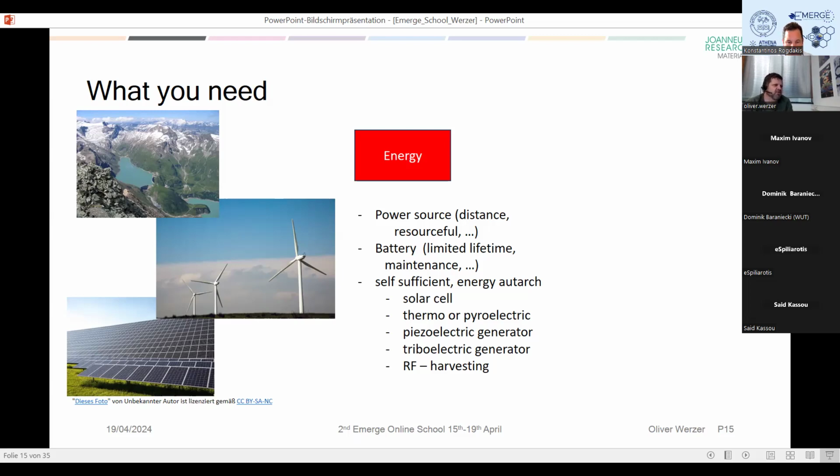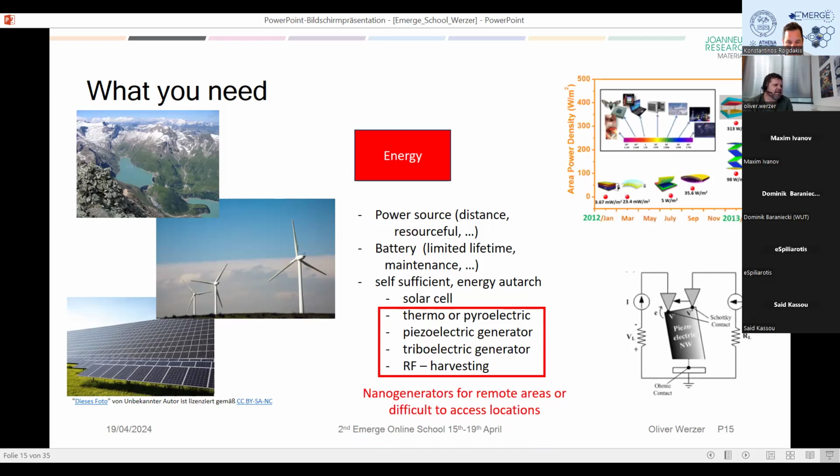As they produce only a very little amount of energy, we typically call these so-called nanogenerators, and they are quite interesting for remote areas or difficult-to-access locations to actually provide energy, or to produce energy at the site where we actually need it. And as I said before, for a single transmission, a couple of hundred microjoules might be sufficient to transmit the information from your sensing device towards the Internet of Things.